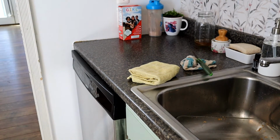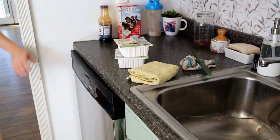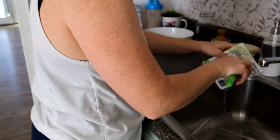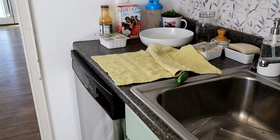The next thing I'm going to be preparing for dinner is tofu. We are having teriyaki with some sesame seed on it, and then I'm going to just use my fryer to kind of get it nice and crisp.